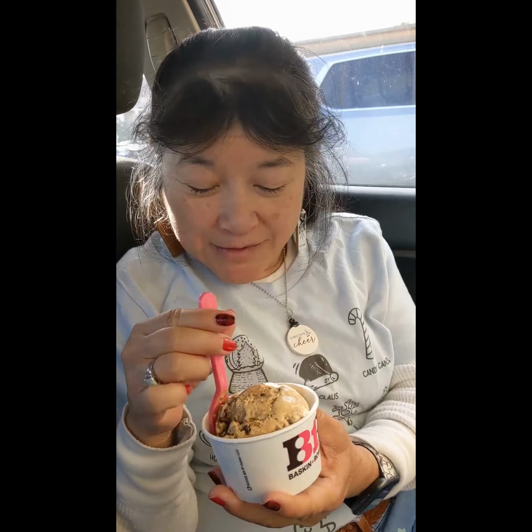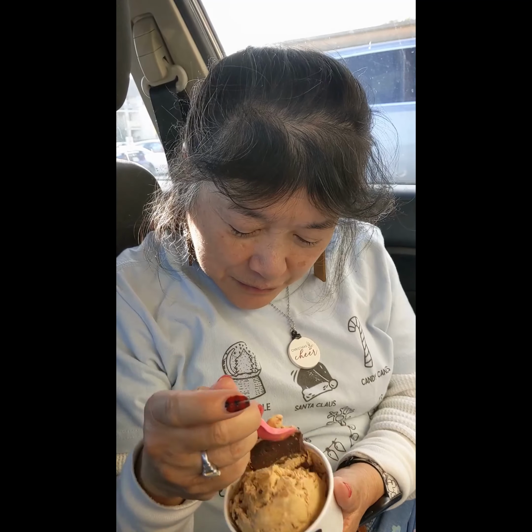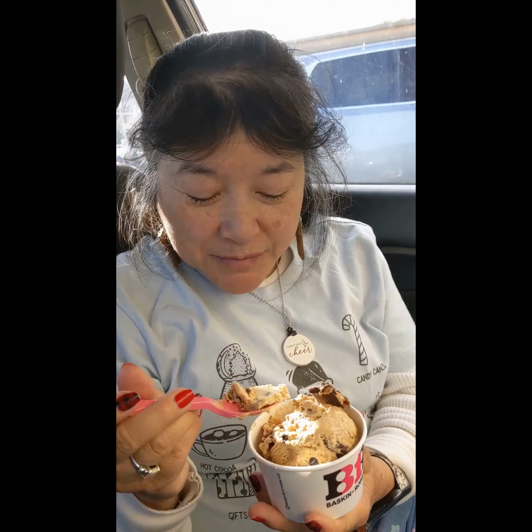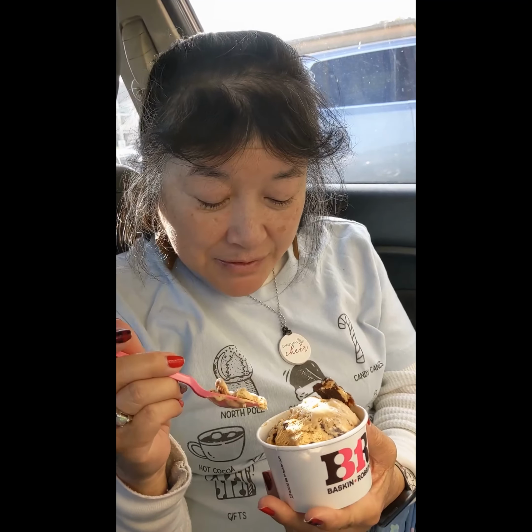Today we're here at Baskin-Robbins for their flavor of the month, which is peanut butter blossom, and this is January. So there's a peanut butter ice cream, chocolate swirl. It's this huge chunk here. There's a peanut butter blossoms cookie batter dough in here. And let's see, what else? Oh, little tiny chocolate chips, itty bitty ones.